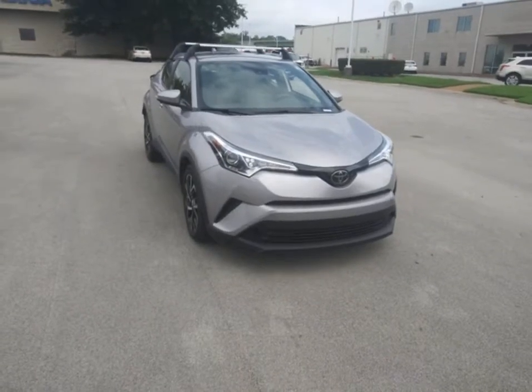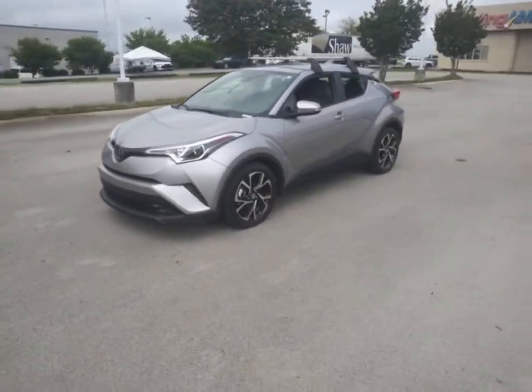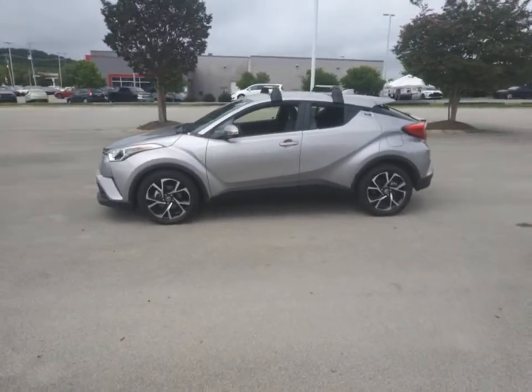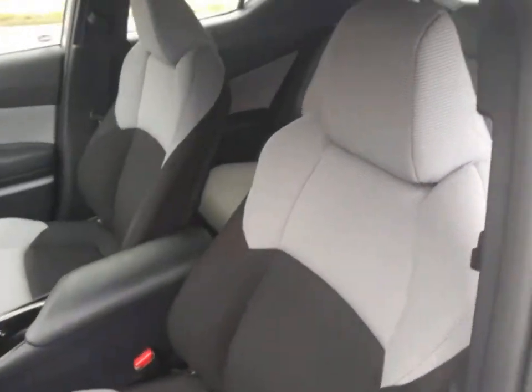You are going to love the 2019 Toyota CHR. The Toyota CHR's fresh design makes it stand out in the crowd, and the interior oozes with style. The CHR handles like a race car and has all the safety features you'd expect from a Toyota vehicle. This vehicle has less than 6,000 miles.